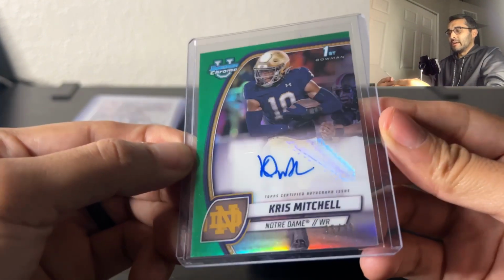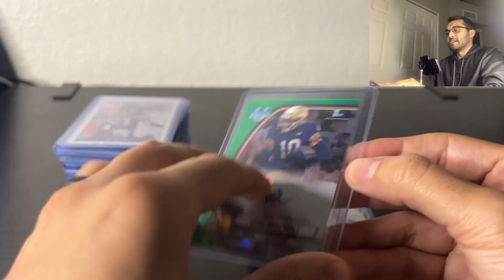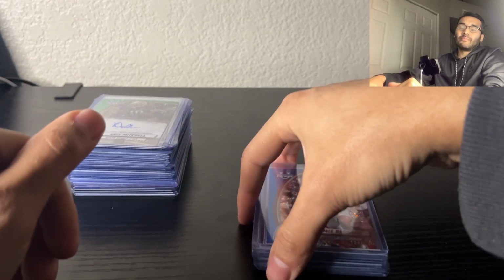Chris Mitchell, this is going international. I think $15. Nice color match for Notre Dame. I think Notre Dame is gonna win. I'm recording it before. I think they're gonna win.